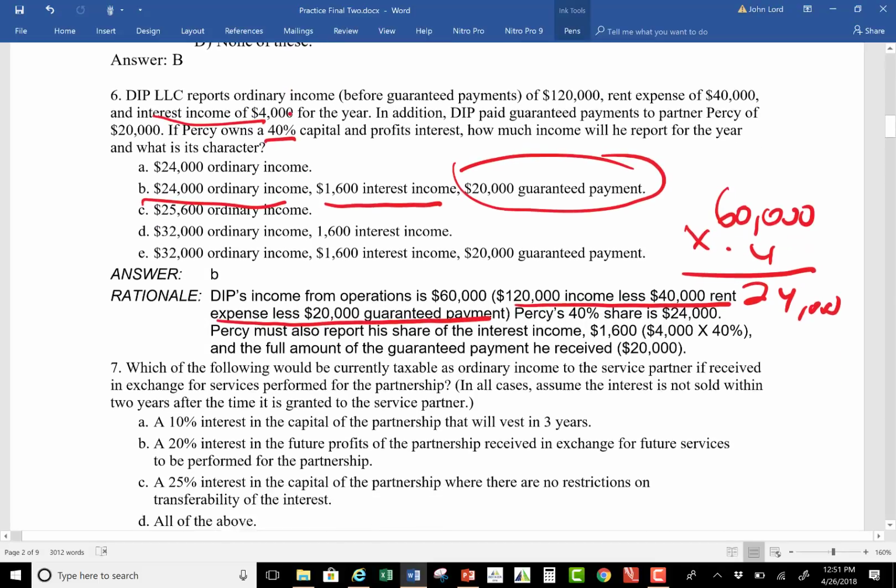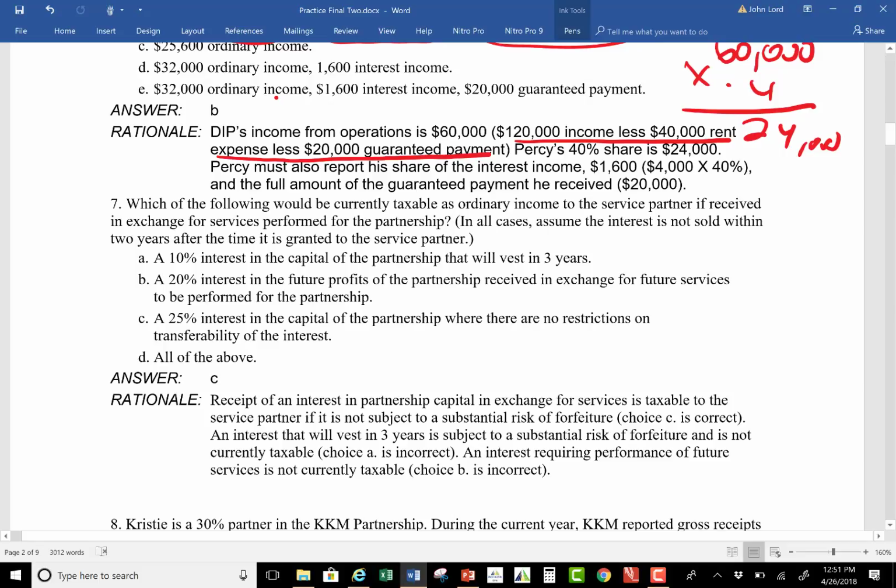Okay, good. Number 7, which of the following would be currently taxable as ordinary income to the service partner if received in exchange for services performed for the partnership? In all cases, assume the interest is not sold within 2 years after the time it is granted to the service partner. And you could choke yourself off with minutia here, but the key thing is what? If it's questionable as to whether they'll get the value out of that, then it is not taxable in the current period, right? If it's just based on the work that they provided, then that is going to be taxable in the current period, and they get a capital interest in that.